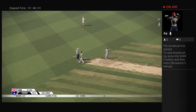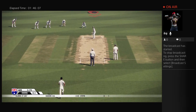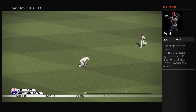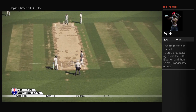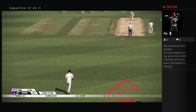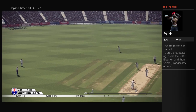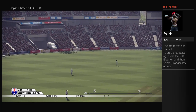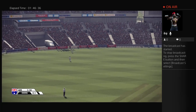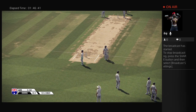Another run added to the scoreboard. And a couple more runs.